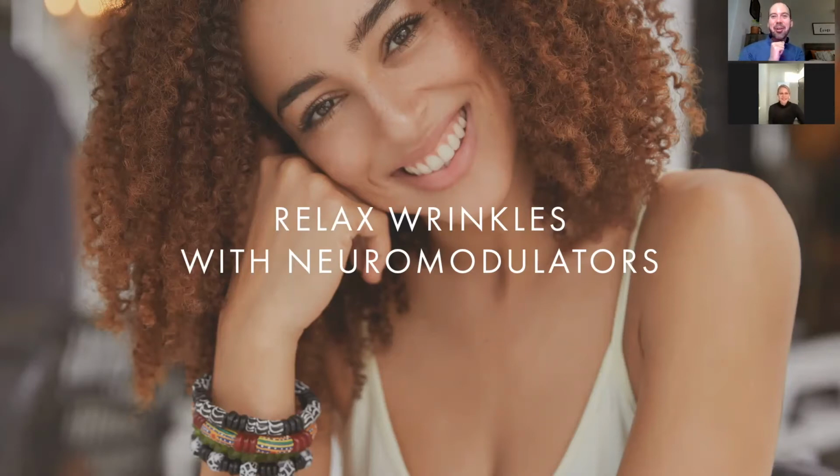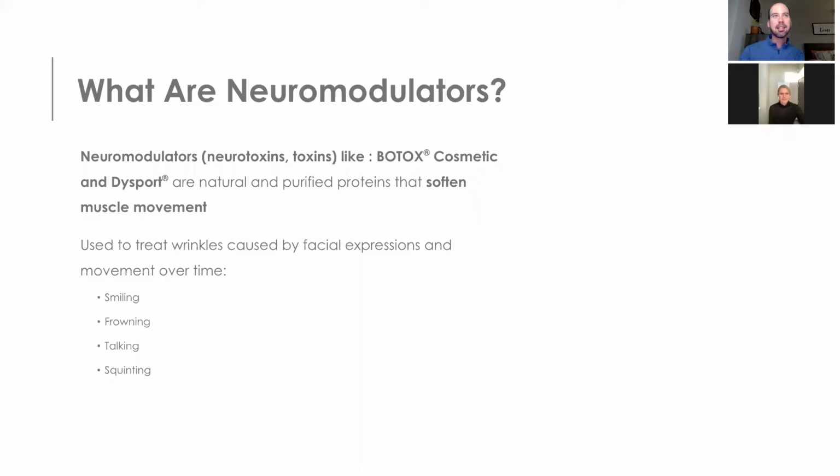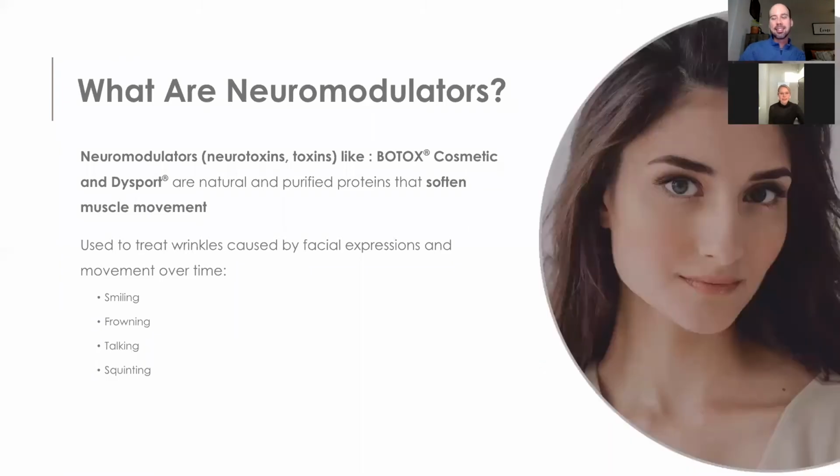I was going to say, now that we've talked about all of these wonderful things we're looking forward to, we have things that we can do about it, which I'm super pumped to hear about. So tell us a little more about neuromodulators. Right. Neuromodulators is a fancy grouping for Botox and Dysport. There are others, but these are the ones most commonly used. I like to describe them as proteins that bind to the nerve and make it unable to fire.